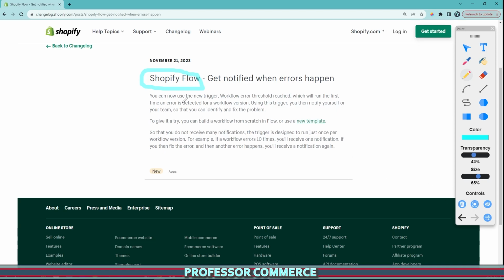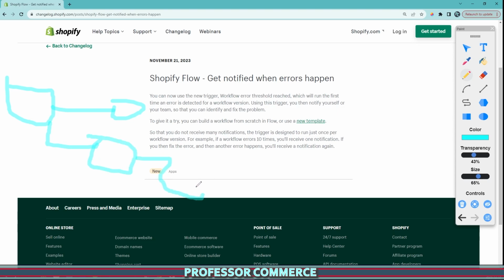So now it's saying that you can get notified when errors happen, because if you've ever looked at this or you ever try to make one, like they have a lot of templates that you can use, and I highly recommend sticking to the templates. But obviously there's a huge amount of potential when it comes to Shopify Flow, and you can get really creative. However, when you're creating these massive flows like I have sometimes, they get really complicated, and it seems like it makes sense, but it doesn't make any sense at all, and you can't really see the error that well. So it says here you'll get notified when errors happen. You can use a trigger and then notify yourself or your team so that you can identify and fix the problem. It also says, just a disclaimer, if a workflow errors 10 times, you'll receive one notification. If you then fix the error and then another error happens, you'll receive a notification again. That's just how it's designed to work.